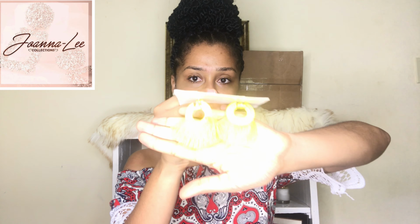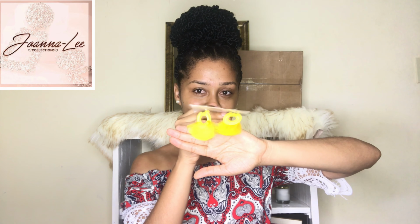Can you guys see those earrings? Nice tassel earrings, wonderful earrings for the summer. You could just pop them on, pop up any outfit. This is a nice yellow. Independence is coming up, emancipation is coming up. This is a nice pop of color to make your outfit say wow, wow, bright. This yellow. Thank you, Joanna Lee Collections.